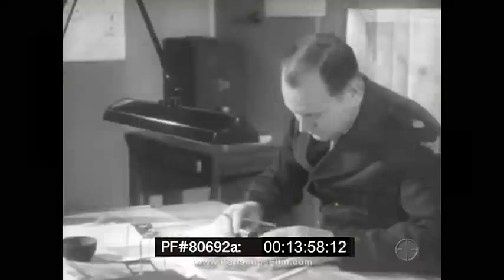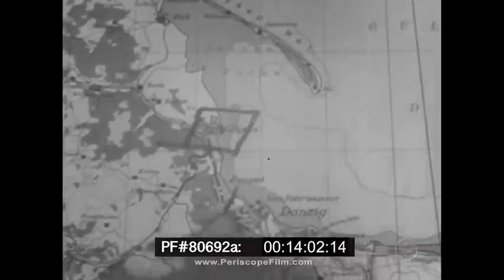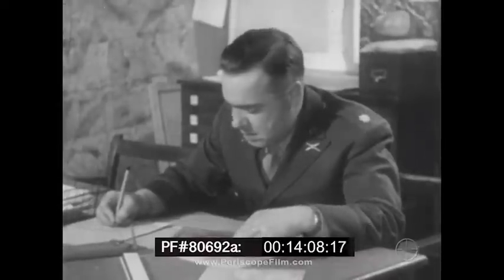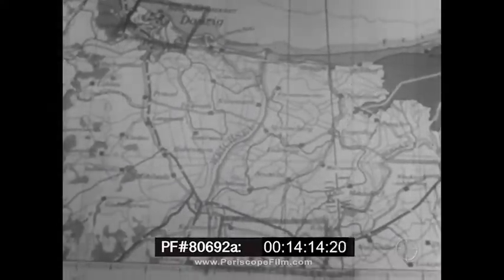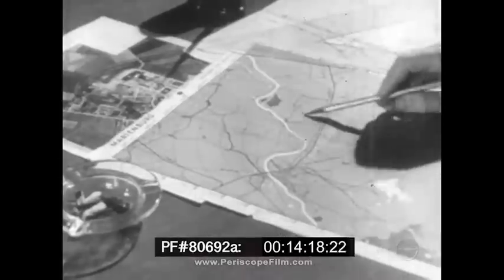Command has conceived the mission and laid out general plans and routes. Division now plans in detail what command has ordered. The actual time of assembly of the various task forces is determined. The combat wings are assigned to their specific task forces, and the routes from assembly to rendezvous points and the target are charted. Many considerations go into the selection of the routes.